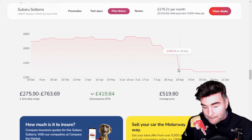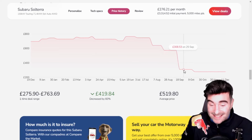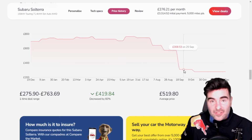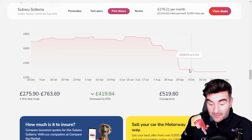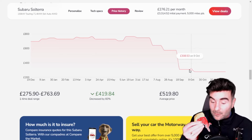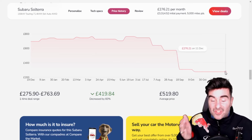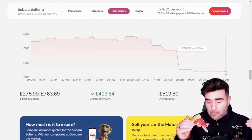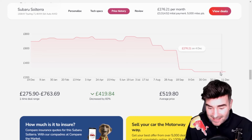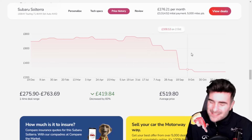That says to me, boom. This is in stock. So this is already made and it's sitting somewhere in a factory, someone's forecourt, and they want to get rid of it. And this is what you can get with lease deals. Absolute bargains, kitted out full of tech, and you're only paying, look, £276. That's why this price chart is so good, because you can see that it was once nearly 750 quid a month. That is ridiculous.